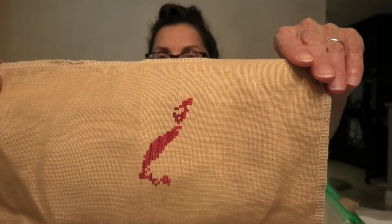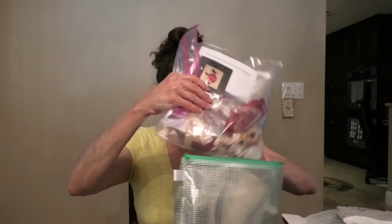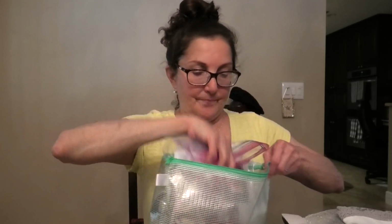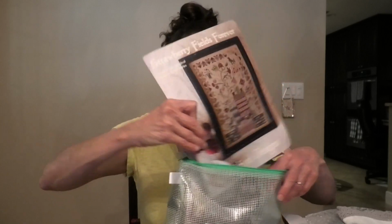It should be fine on mystery fabric. And that's all I did because it was a fun-filled trip. This one, Strawberry Fields, will definitely be put in a roller frame where I can work on it properly.